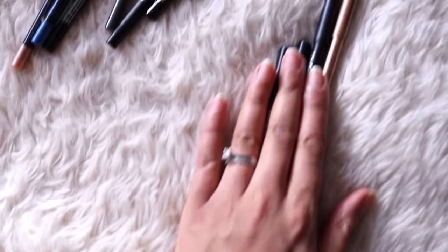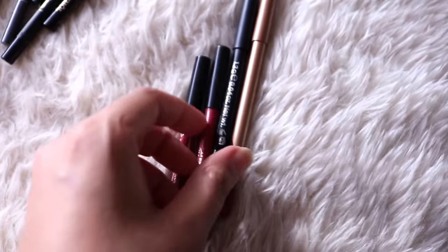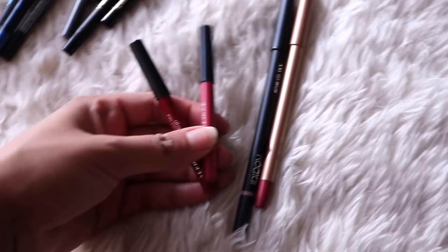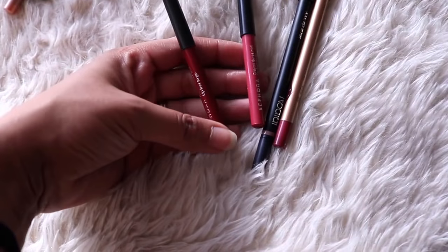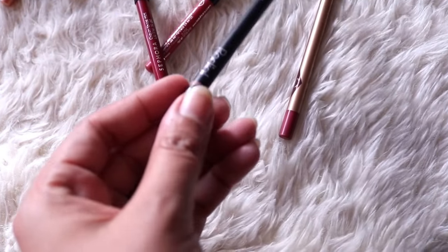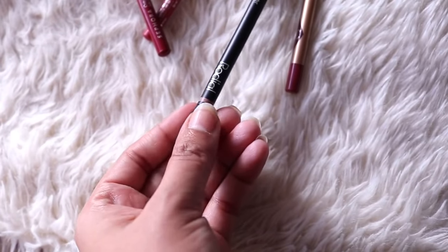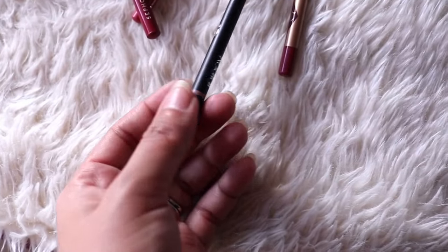Only lip liners that I currently own. So I only have four. These two are from Sephora. I like them, they're really nice. One's like dark reddy and one's like pinky nude. This one I've not used again. This came with the magazine and I've not used it, but it's a very nudie color.